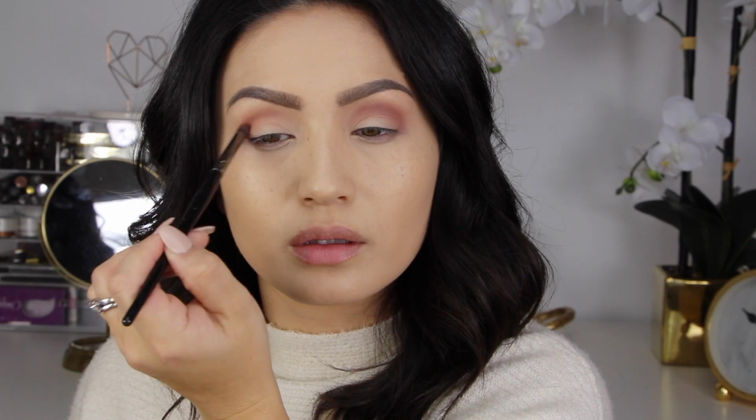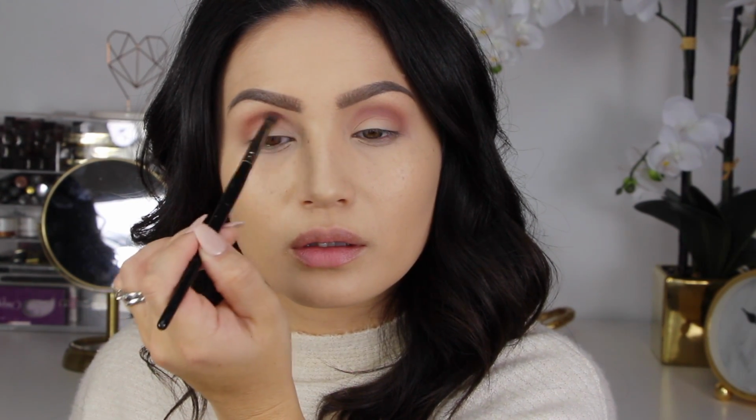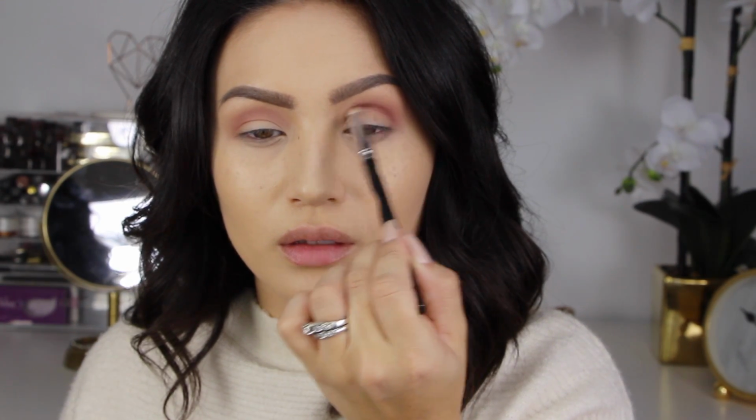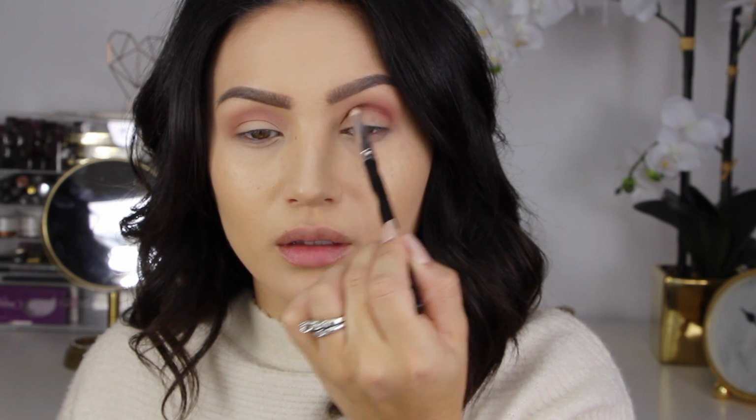And I am really just hugging the socket of my eye here. This is going to look a little bit crazy at first, but it'll be okay. So just really define that crease, and then I'm actually going to do this twice. So I'm going in with a tiny little pencil brush and defining it even further, and you're going to see this first step just ends up looking a little bit more blown out and softer, and then you have that really nice defined crease once we go in with this pencil brush.